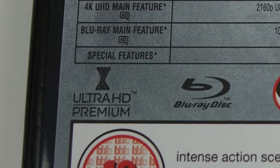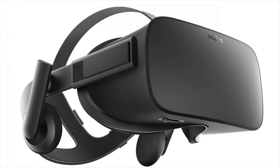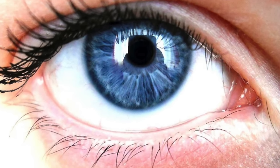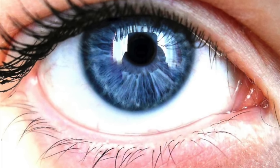And this really is something that you can only experience in person, just like VR. It's not something that you can experience with someone showing it on YouTube. You've got to be there in person. And now if you see it in person and you think it's a load of rubbish, then fair enough, but don't just write off UHD as resolution. There's more to it than that.